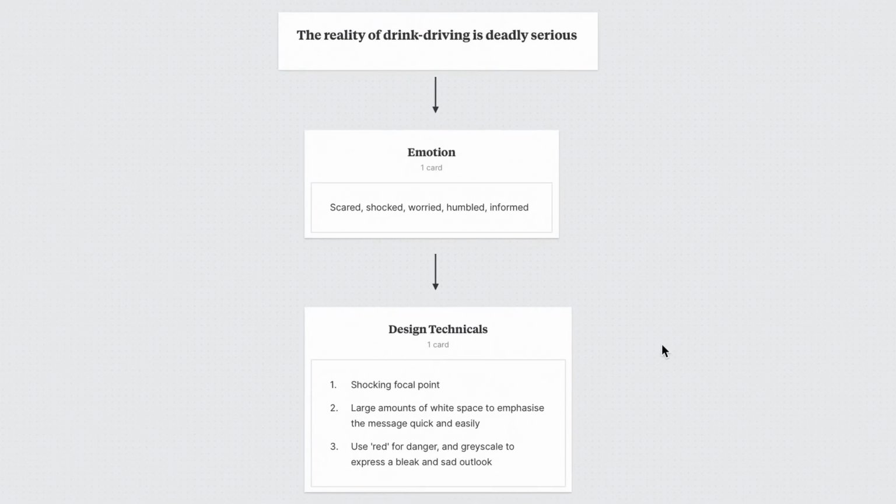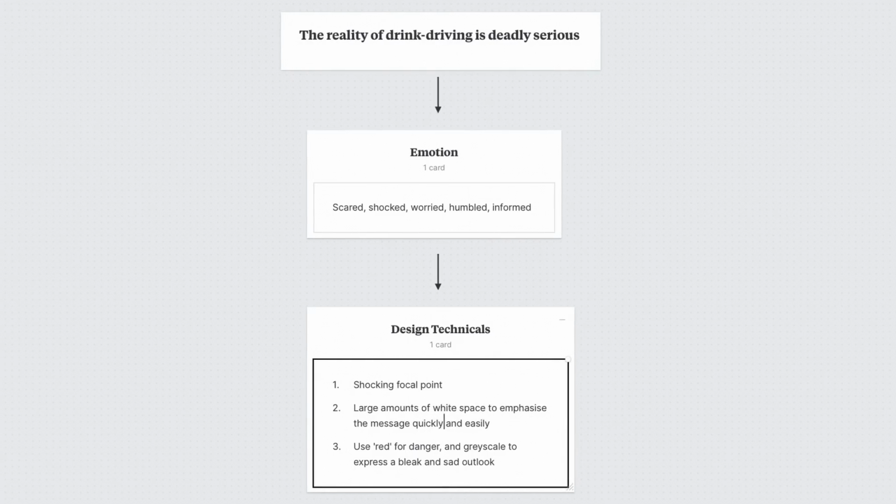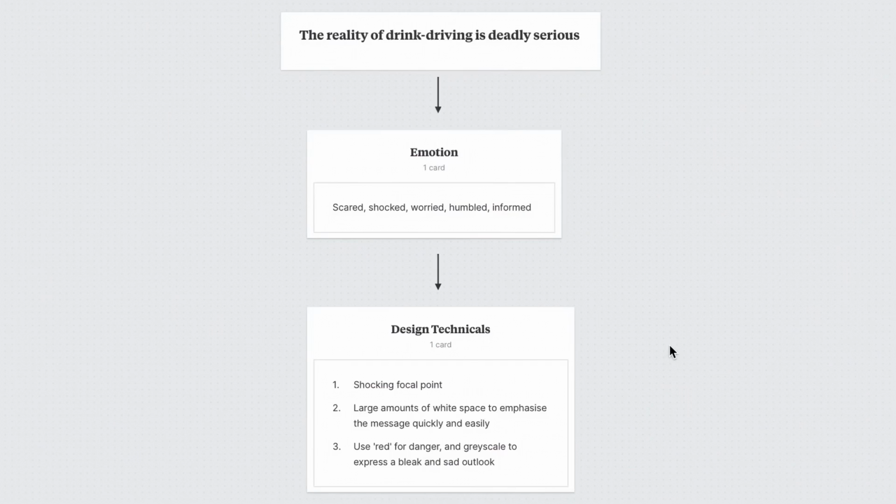The next phase is where things really step up a gear in the process. This is where we think about design techniques that can express the emotional response that we want to get on our design. And here I've just written down three to demonstrate. Now I want to have a focal point that is shocking and draws the viewer into my design. I really want to emphasize a lot of white space to make the message clear and concise, and to perhaps also give a clinical or bleak outlook on my design. This is really driving that message home that drink driving is really serious and it can be really bleak for the people involved. And then I go into color schemes that will perhaps help my design cause the emotional responses in the viewers that I want to deliver with the message.